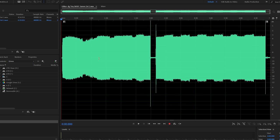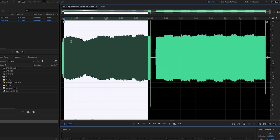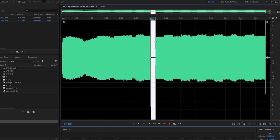One interesting thing that has emerged during the capture of the Tiny Basic Games Set 2 tape is the presence of something after the original game files. I count 5 ridges here at the beginning, which lines up with what was expected, as there are 5 games supplied on the tape, but then there's a break and a whole bunch of new files.